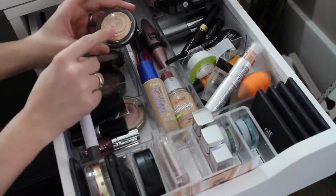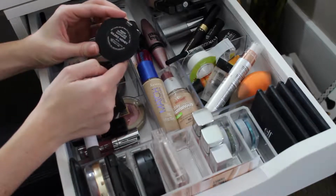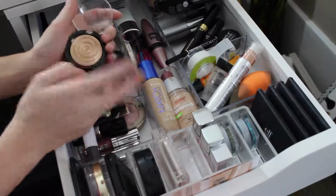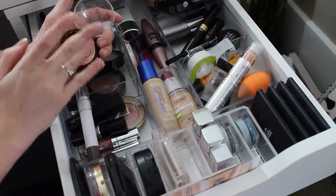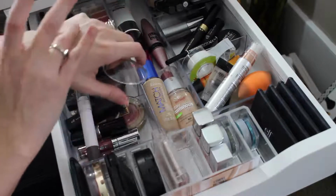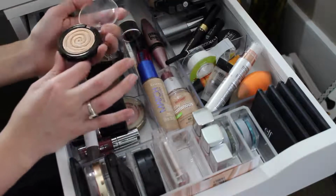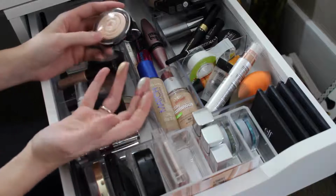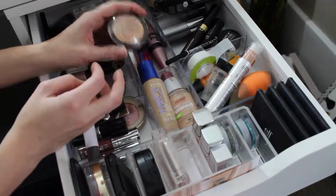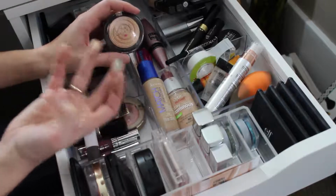I also want to bring in this highlighter, the Laura Geller Baked Gelato in Gilded Honey. Now, I don't know if it's just mine, but everyone says that the feel of this is supposed to be like that gelée, they call it, and it doesn't feel like jelly to me. It just feels like a baked highlighter. So, I don't know what my thoughts are on this yet, but I'm going to keep using it. Hopefully come summer I'll get a little more use out of it because it is just very, very gold.